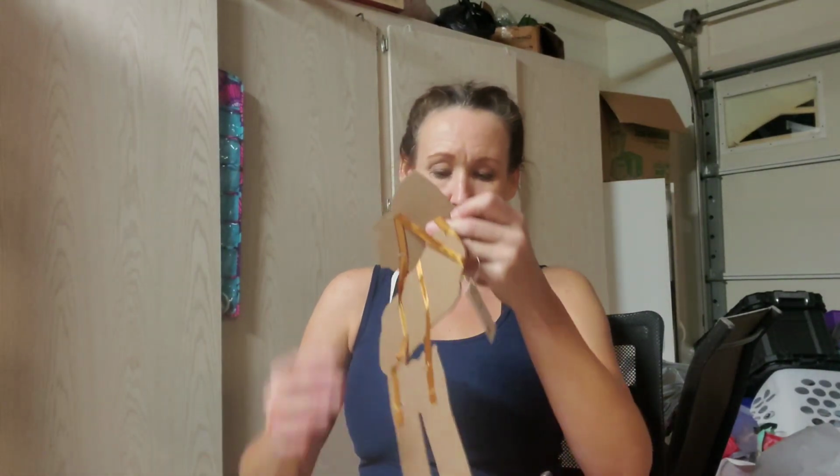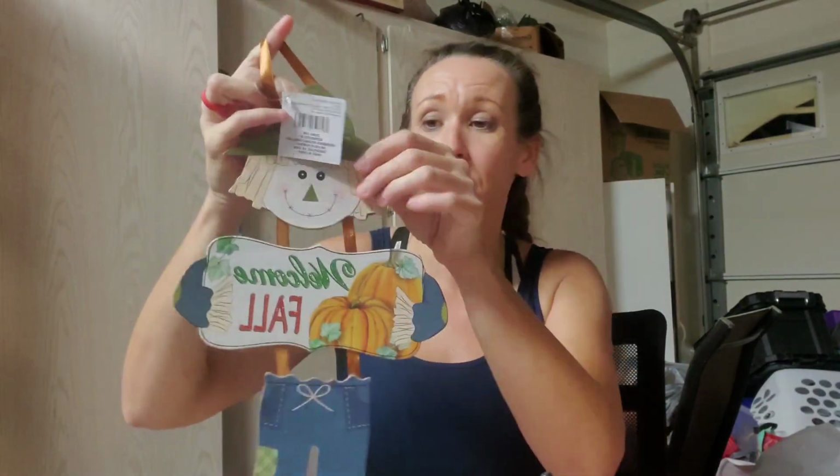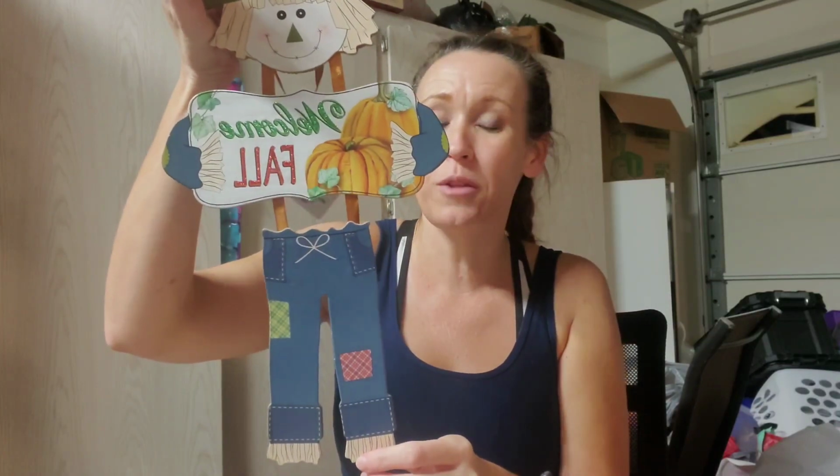And then I needed more fall, right? No, I don't. But I do not remember seeing these, and I think I've seen them on hauls, but I have not seen them in my store. I just think these are the cutest little things I've ever seen. So here is this little guy that says welcome fall. I love him. I might just leave him like that. I just think he's so cute. It just depends where I'm going to put him. So that one says welcome fall.